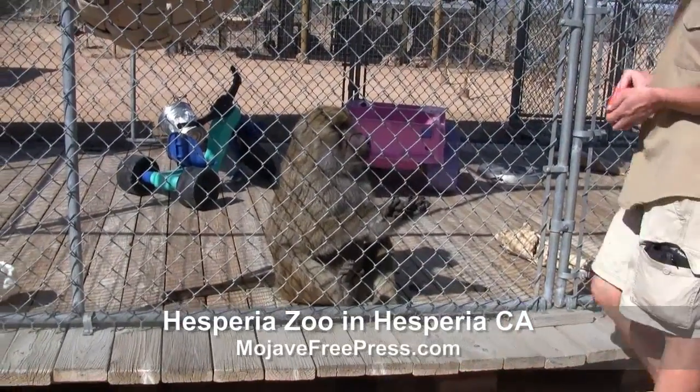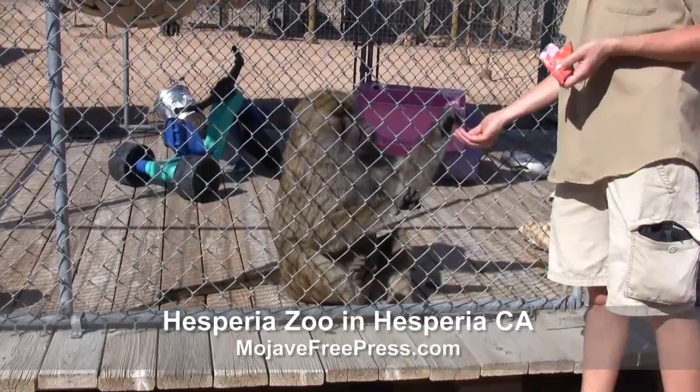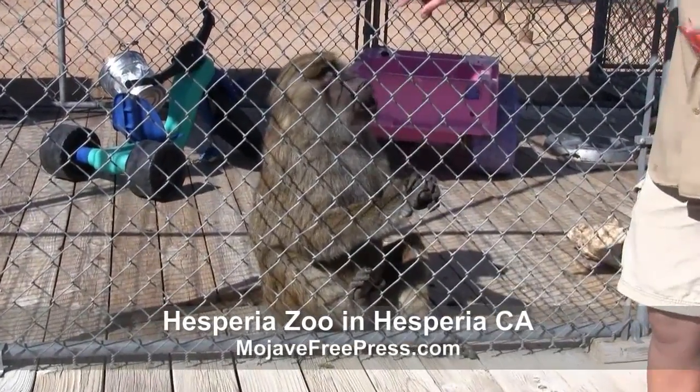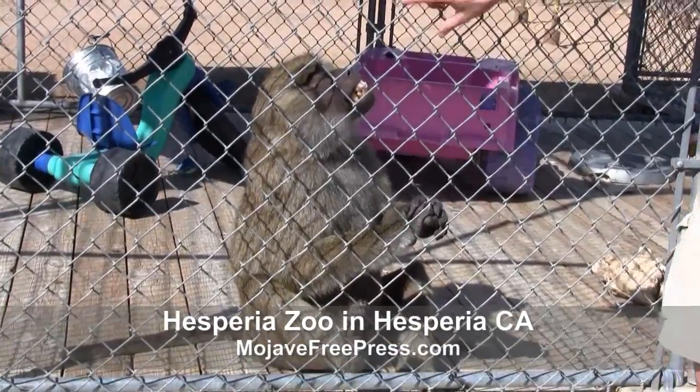Super cool. He's got cheek pouches, so he can shove a bunch of food in his mouth and eat it later if he wanted to. He's also got really big teeth. Look how big your teeth are.